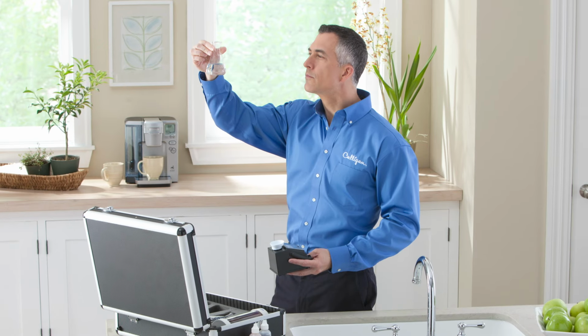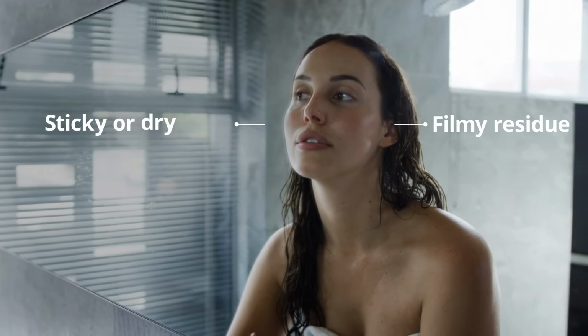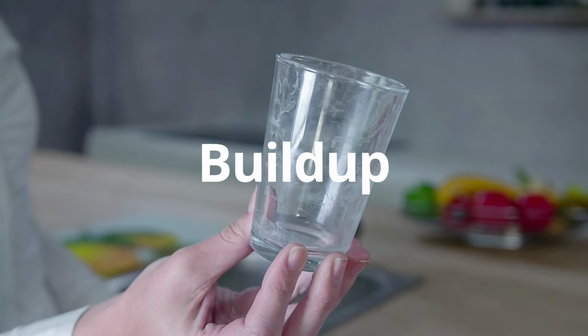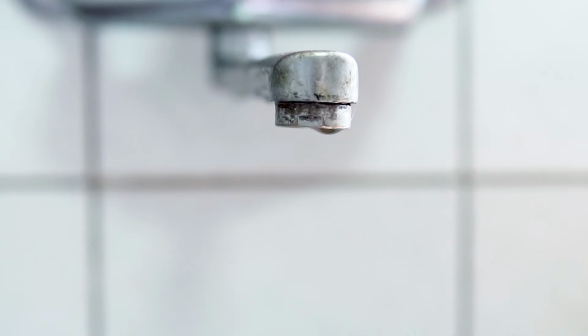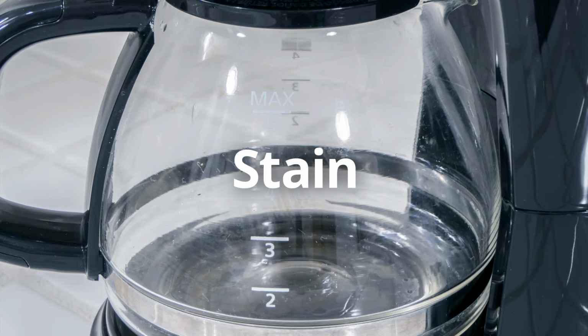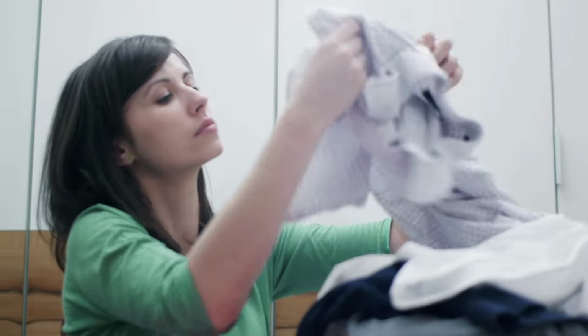A hard water test can help identify whether it's an issue in your home, but there are other signs to look out for too, like a filmy residue on your hair after a shower, or skin that feels sticky or dry, soap scum or buildup on your dishes, shower doors, drains, and fixtures, red or brown stains around water-using appliances like your toilet bowl, a metallic taste or rotten egg smell in your water, and scratchy clothes and towels.